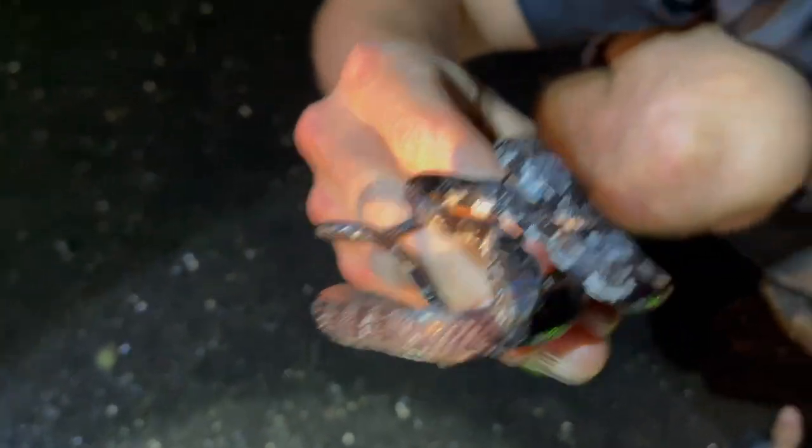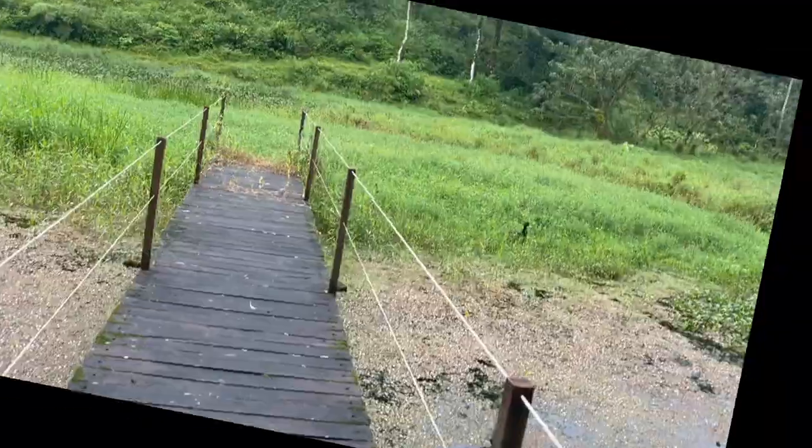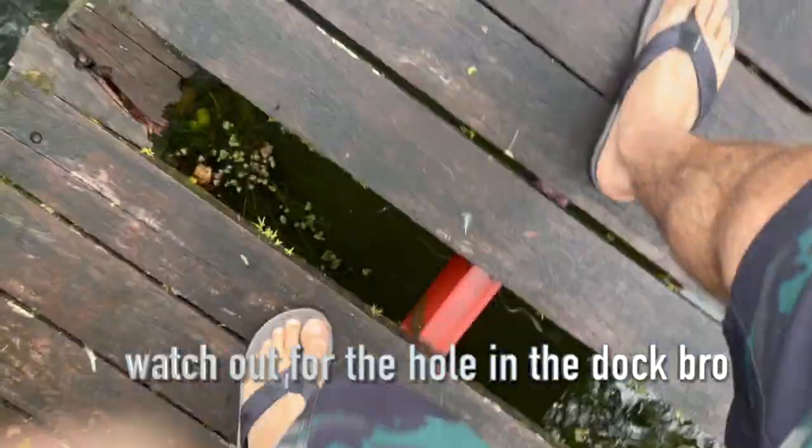Clouded snail eater. What do you have to say, brother? It's such a beautiful specimen. Look how beautiful it is. Like looking into a galaxy, space. Good spot, Rasta. Good spot. This is the third one of the trip. Beautiful specimen. Let's keep it going, bro.